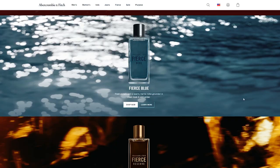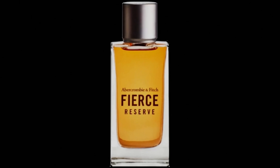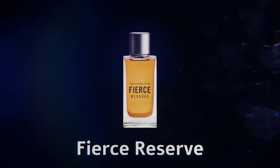Our next Fierce fragrance is perhaps my favorite of them all, simply because it's the Fierce DNA kind of matured a little bit and thrown into a whiskey barrel. Of course, I'm talking about Fierce Reserve. Fierce Reserve, of course, another limited edition, just like most of these, is very sweet, it's very woody, I would say spicy, sweet, woody, oriental fragrance. You're looking at wild sage, aged leather, there's whiskey, and of course amber in the base. Fantastic combination.